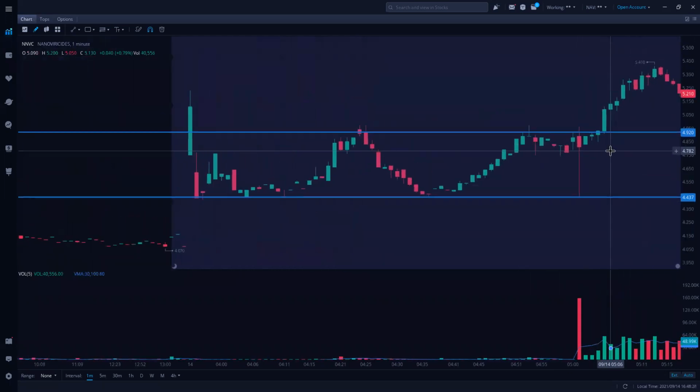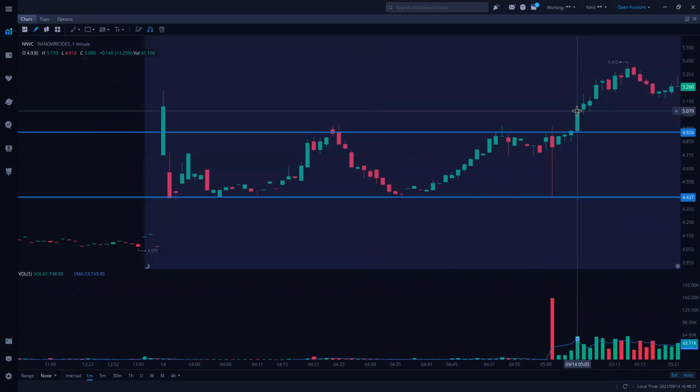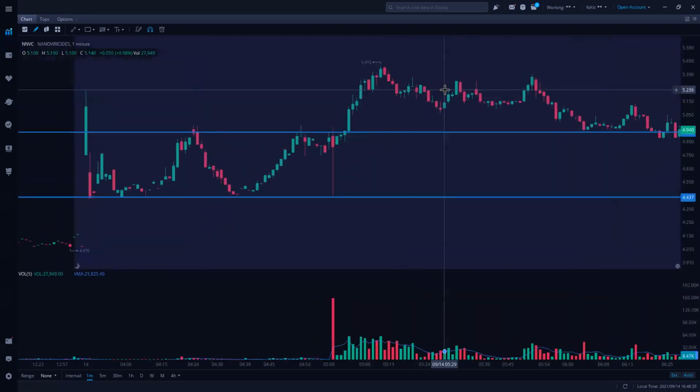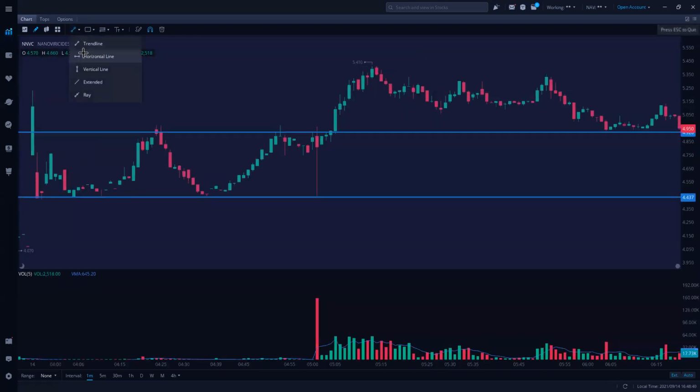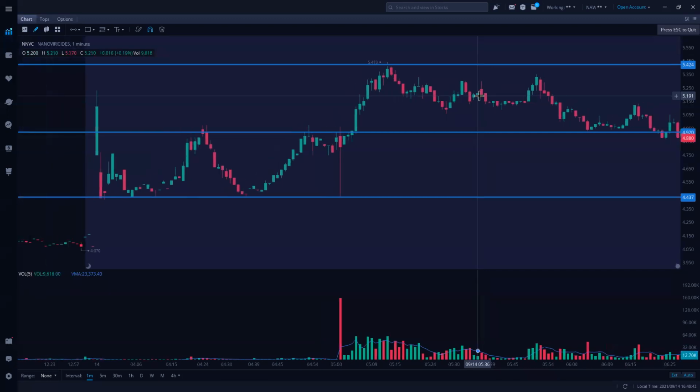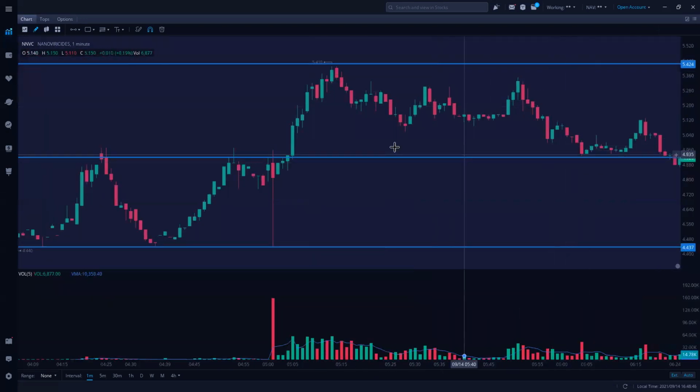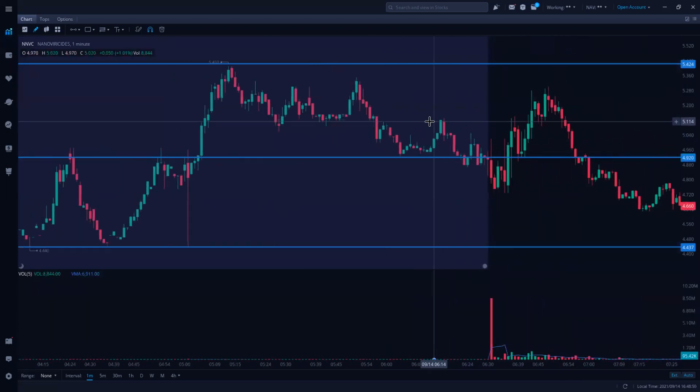Will it get rejected down to support where we can buy, or will it break resistance? So it did break resistance. It closed one candle above this resistance. That could have been your add entry right there. Good, strong volume, and you would have just scaled into 5.4s. And 5.4 is pre-market high. That's a resistance right there. And for the rest of the day, we just consolidated. We came back down to this old resistance, which is now new support. We bounced for a bit. We ended up breaking it and going over it again.